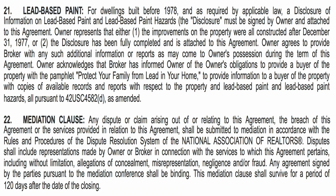Let's talk about some of the reasons why they could mediate. It says a couple lines down, disputes shall include representations made by the owner or broker in connection with the services to which this agreement pertains, including without limitation allegations of concealment, misrepresentation, negligence, and/or fraud. Any agreement signed by the parties pursuant to the mediation conference shall be binding. So there is a dispute resolution system by our National Association of Realtors. It can be followed. We just see the local association first. If it can't be handled through the local association, it can go to the state. If the state can't handle it, it can go to the national. So just want to let them know that's the provisions set forth herein for them and also for you as the listing agent. Hope that helps. Let's go on to the next section.